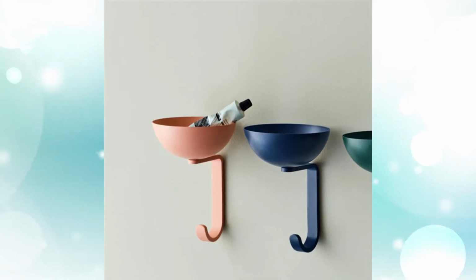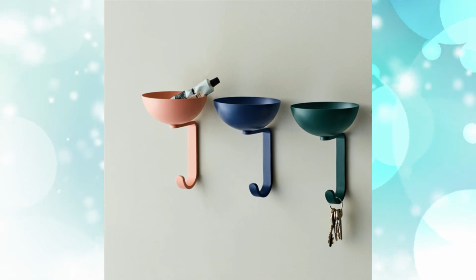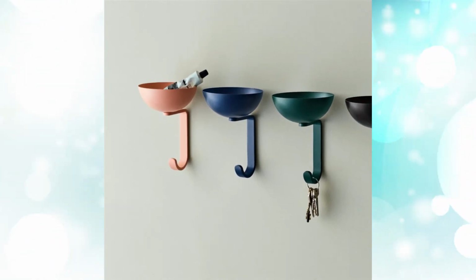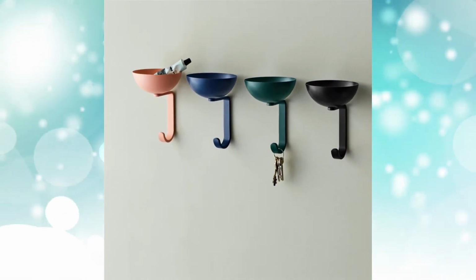3. Hang a floating shelf. A floating shelf is perfect for dropping keys and stacking mail without taking up any floor space at all. Find one with built-in hooks or install your own underneath to make the most of your wall space.